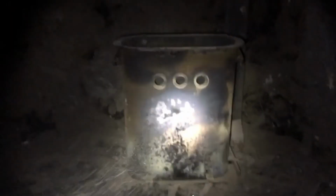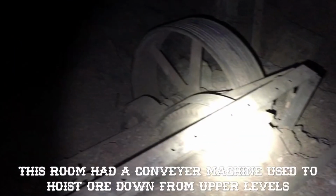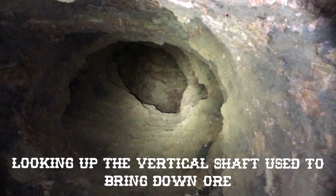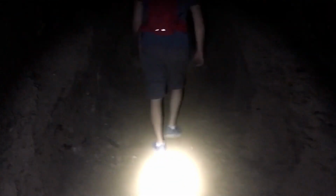Some piping. These could be used for pumping oxygen into the mine to eliminate carbon monoxide buildup. Have some sort of processing area here. Another large piece of equipment. Looks like the mine splits off into two different ways here. Yeah, that was a large incline shaft. You can look up it, up into another area.